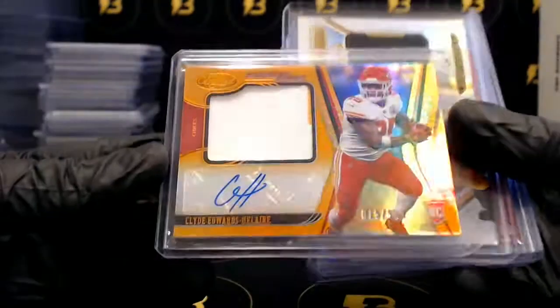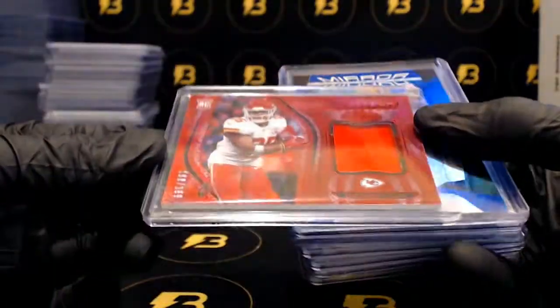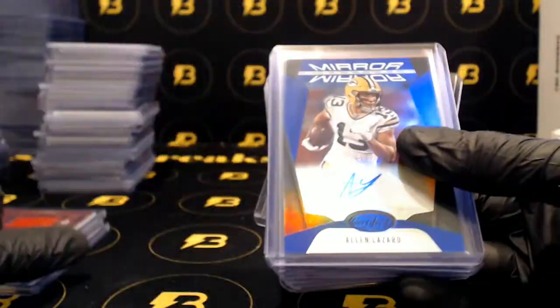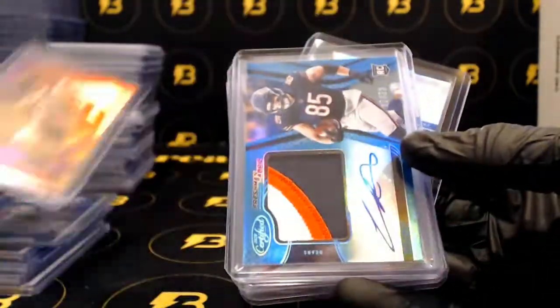You got Edwards-Helaire going out to the Chiefs. Nice McFarland Jr. going out to the Steelers. Edwards-Helaire for the Chiefs. Lazard for the Packers. Tua for the Dolphins. Doss for the Raiders. McCaffrey at a 10 going out to the Panthers.